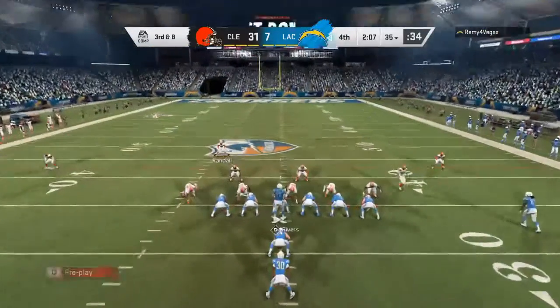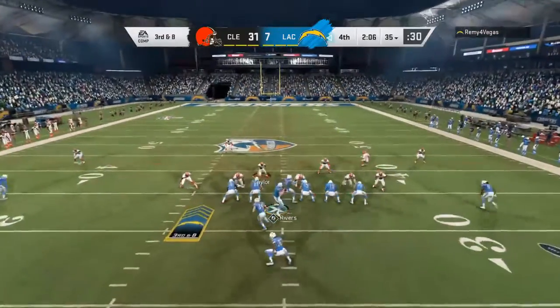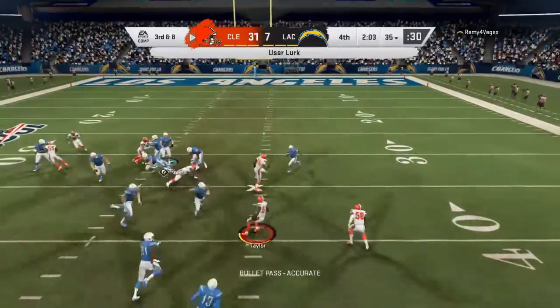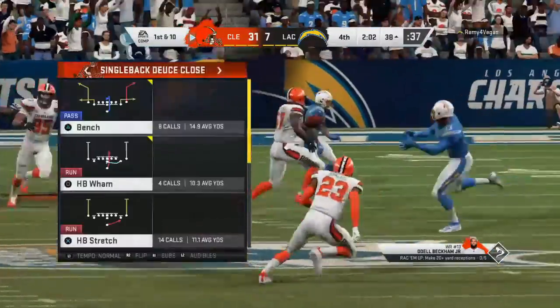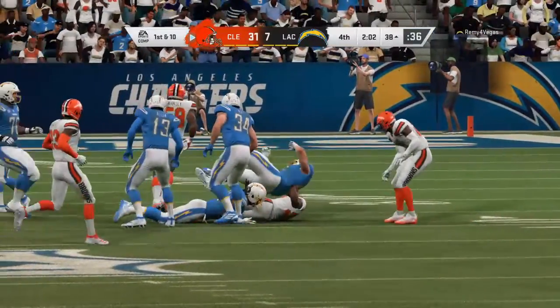The Chargers on 3rd down. They've had their troubles. Just 1 for 6. This is 3rd and 8. Rivers. And for the 4th time tonight, it's an interception. Picked off at the 39. And they have possession, and they have it at the 38-yard line. The intended receiver there, Allen.